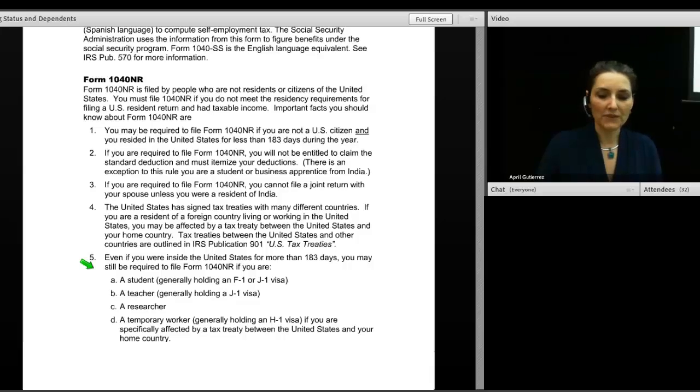Number 5, even if you were outside, or pardon me, even if you were inside of the United States for more than 183 days, you may still be required to file Form 1040-NR if you are a student, generally holding an F1 or a J1 visa, a teacher, generally holding a J1 visa, a researcher, or a temporary worker, generally holding an H1 visa, if you are specifically affected by a tax treaty between the United States and your home country.